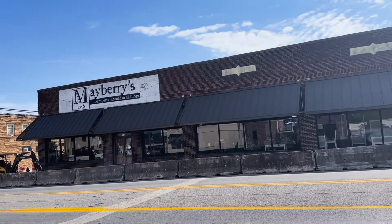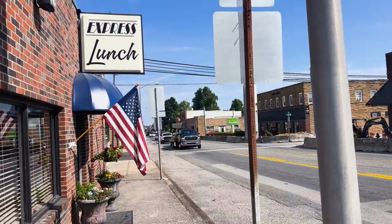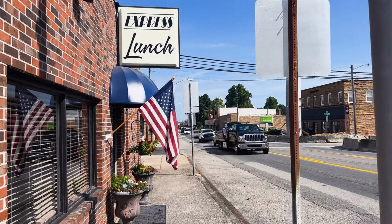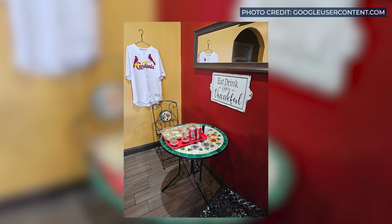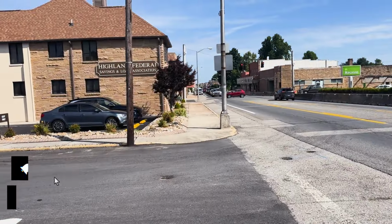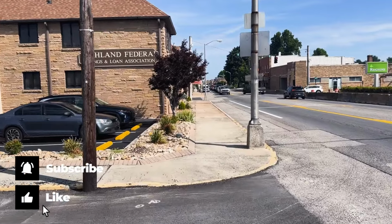And then as I turn and walk north, on the right is the Mayberry's Furniture Building. On the left is Express Lunch. This is one of our favorite lunch sites. He has fresh salads and sandwiches every day. In front of us is Highland Federal. It's a local savings and loan that's been here for many years.